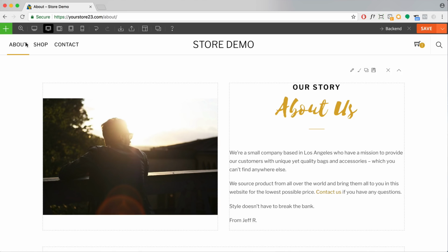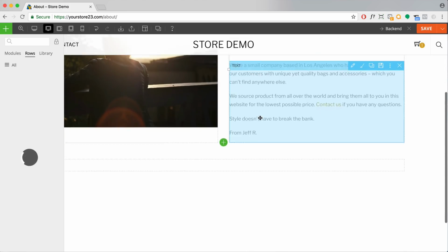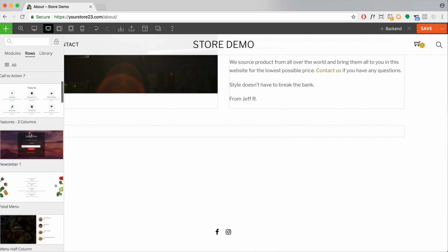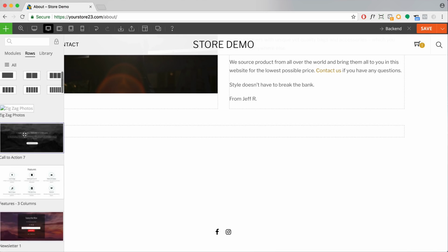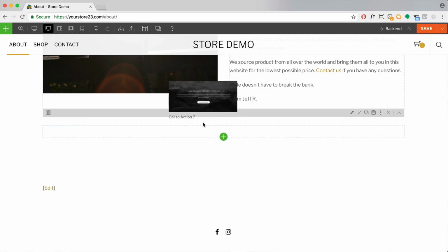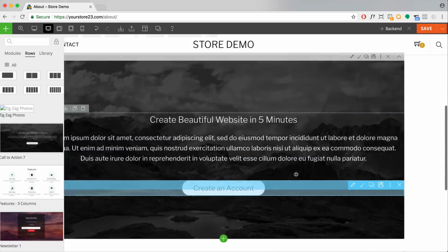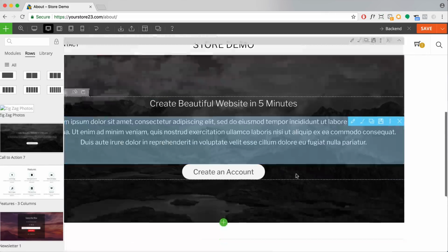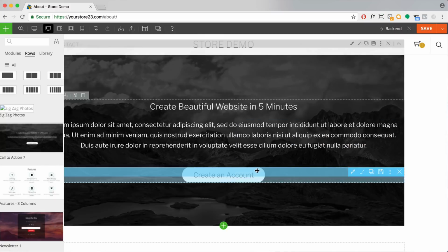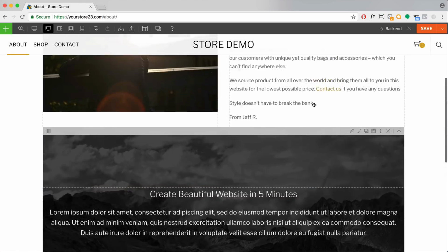So another really cool thing is if you click on the plus icon here, you can click on the rows, and if you ever want to speed up the process, you can actually use all these pre-created rows. So let's say, for example, this call to action thing here, you can drag it, and then you can basically just drop it under there, and that will add a call to action section like that onto your website in seconds. And basically double click it, and then you can add some text like that, and then you can click on the button and you can link it to whatever page that you want. Okay, so it's really simple.